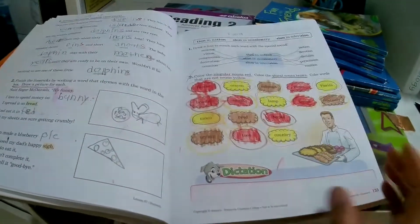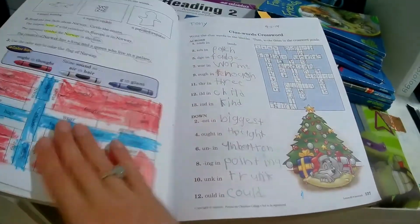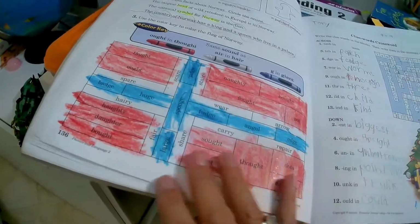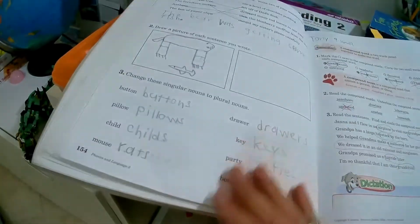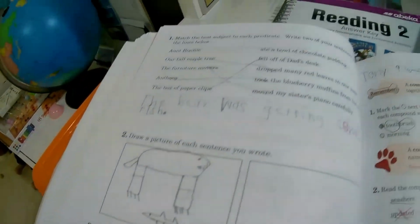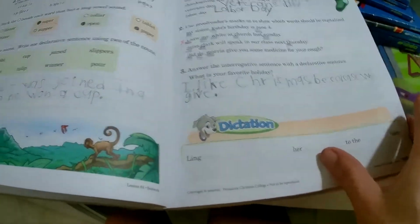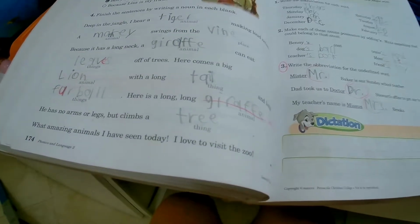The way that this works is the front part of the page is phonics. The back part of the page will be your language, basically grammar. It is very light, it's not a heavy thing for a 2nd grader to do. As you can see, they fill out, maybe some drawings, they match, they circle, they do multiple choice answers. So as you can see, it's very light but very effective.